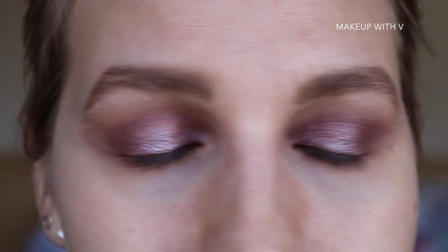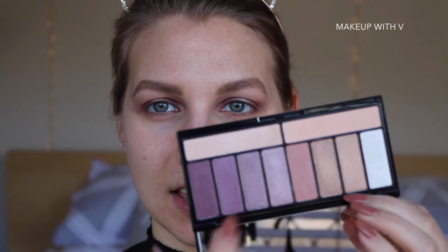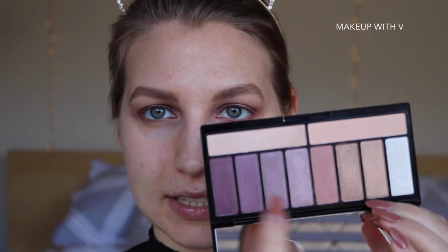So overall, I am happy with the look that I have created with the palette. The colours in here are beautiful, but for me there isn't enough range. See, these two come out exactly the same, and so do these two. So really beautiful, really nice and creamy. The fallout is a bit of an issue, so make sure that you do your eyes before you do your foundation. So it's a bit of a mix for me.